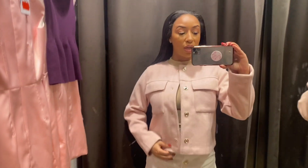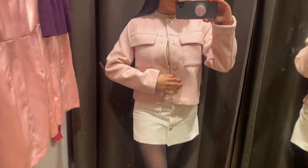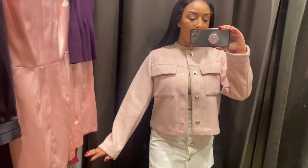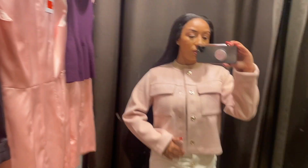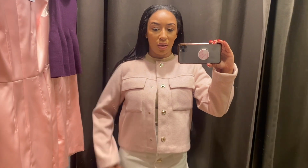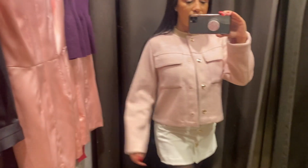So this is the jacket on. What are we thinking about this? I mean, obviously it's way too oversized for me, the proportions, but what do we think? It's kind of a bit boxy, right? Not really flattering. Let me know your views on this.